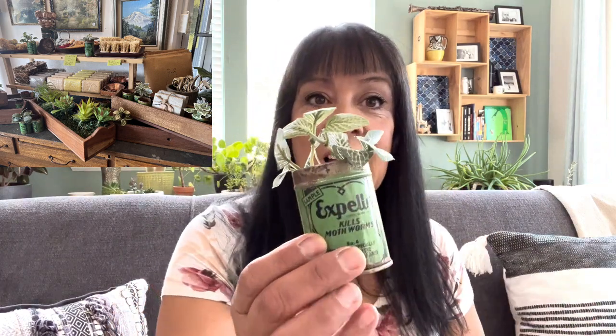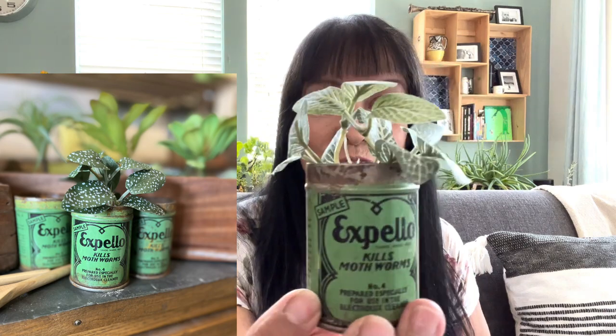So I saw these and I did think twice about them. It is this huge bag of these little tins and they say Expello kills mothworms. There's 22 of these in this bag. And when I saw these, typically, I wouldn't pick up tins that don't have lids like this, but in our little garden corner, I'm always looking for pops of green to add to it, and I thought these would be super cute as little planters. Is that not adorable?